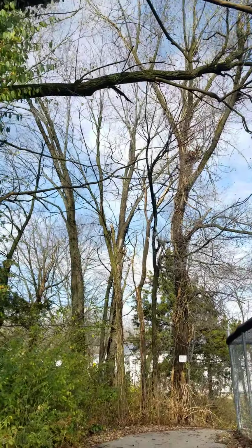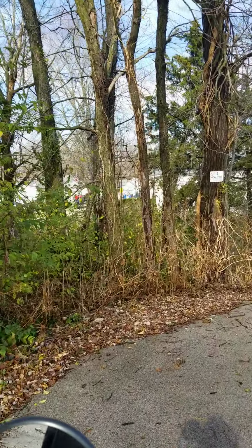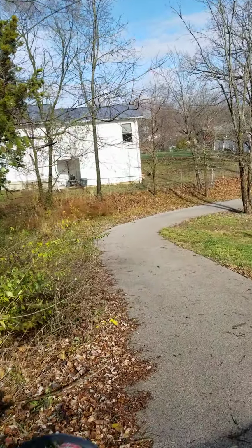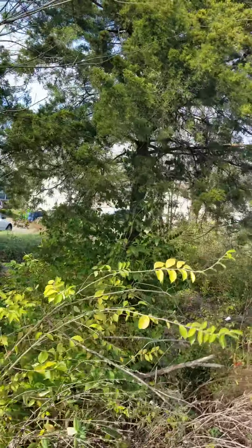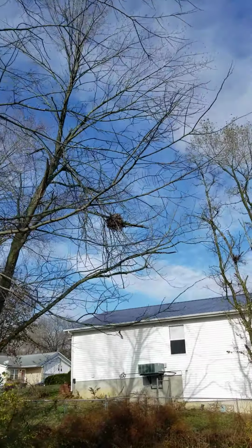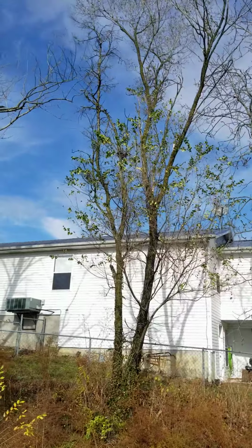Don't know what kind of bird made it, but last time I took you down through here, everything was green and leafed out. I think there's kind of a beauty in the wintertime. I think there's a little bit of a beauty in the barren. I love being able to spot the bird's nests. It's kind of a game you can play with your kids. Count how many bird's nests they spot. What kind of bird made that kind of a nest?